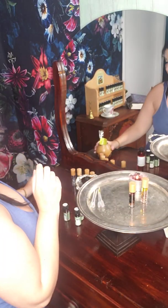So none of this stuff comes through. So you fill it just halfway full with the tea, and then the rest of the way with water, and then you stick this in there and you just drink it like that. It's super cool. It comes with instructions on how to care for it, because it is actually a real gourd, and it's pretty awesome.